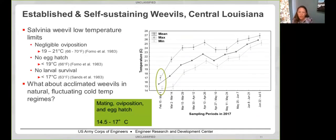Like I said before, there was a lot of work done in the 80s, mostly by Australian scientists that were initially working with giant Salvinia and the Salvinia biocontrol. They used growth chamber studies with constant water temperatures to determine some of the low temperature limits of the Salvinia weevils. From this data, the low temperature limits were very mild, so no larval survival at water temperatures of less than 17 degrees, which is only 63 degrees Fahrenheit.